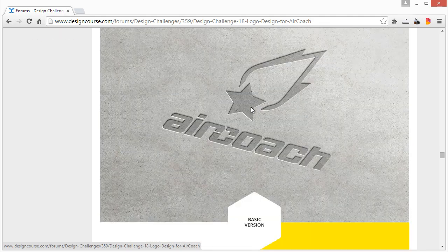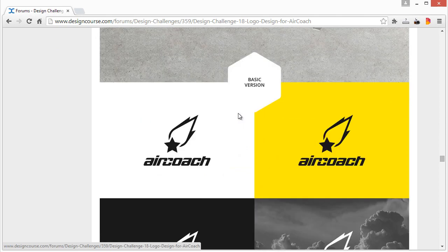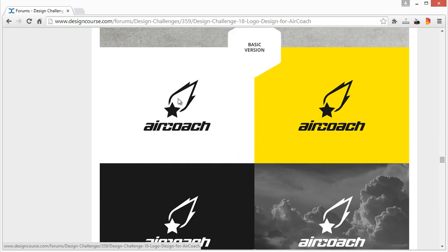All right, so moving on. Air Coach, this individual spent a lot of time on this, and I really like it actually. It's an abstract symbol, which is great, and it has a lot of, I guess you could say, character to it, and it's very consistent with the type and everything else here.